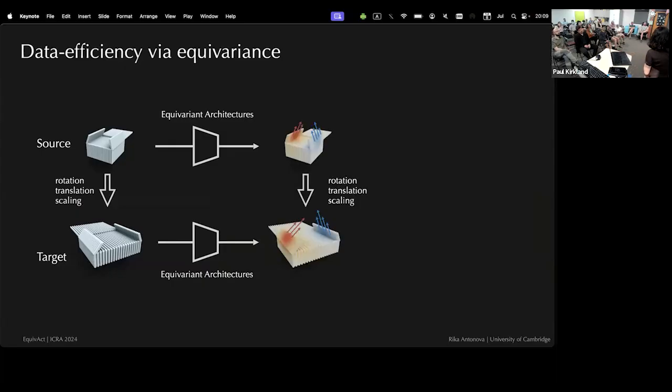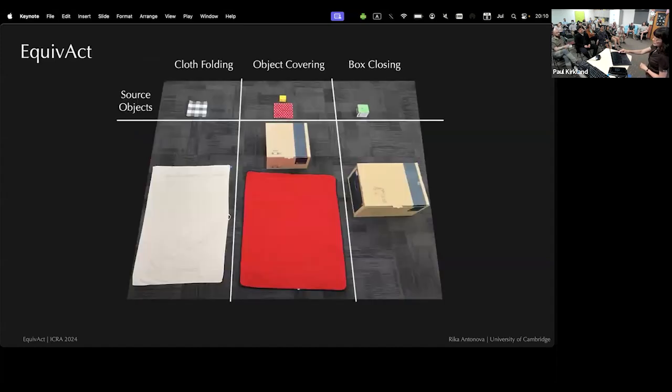And so as a result, if the source object was rotated, translated, and scaled, we would get the output actions also rotated, translated, and scaled accordingly. Now, this is a soft way of doing it. You still have all of the neural net learning logic in between. In a sense, this was helping to prime the policy learning network to scale, but it didn't really hard code exactly the scaling and rotation. So that's generally how it works.